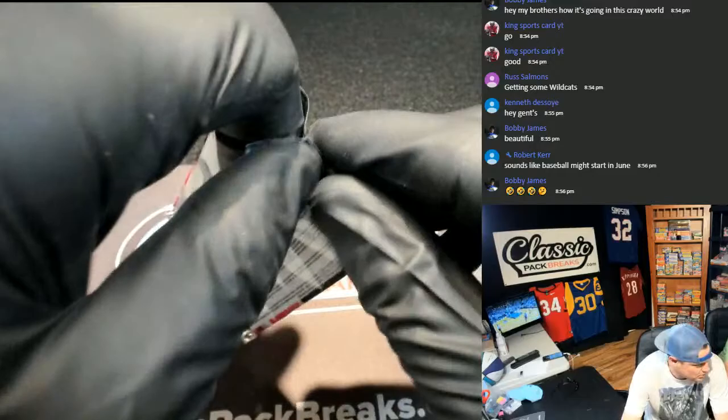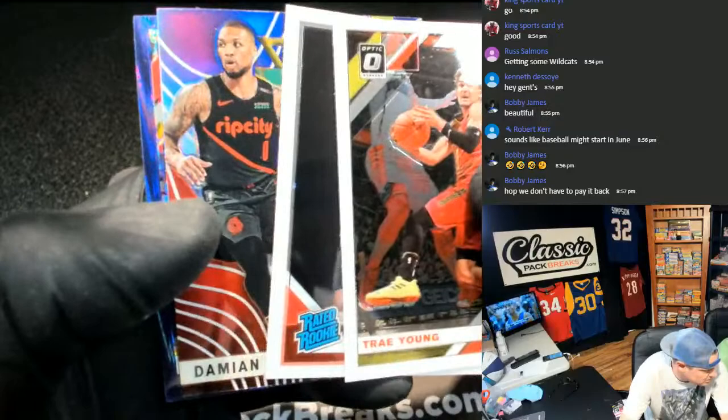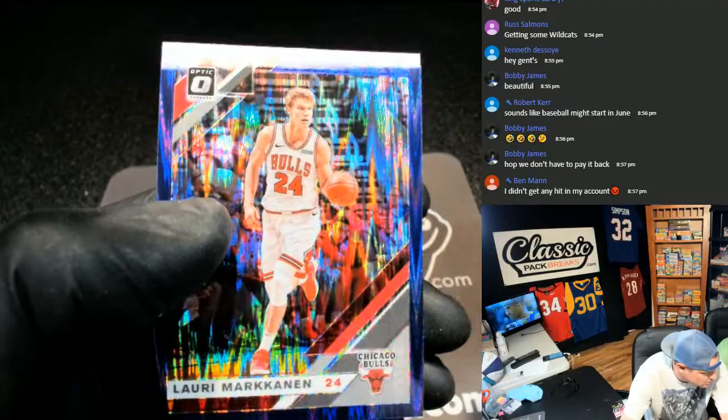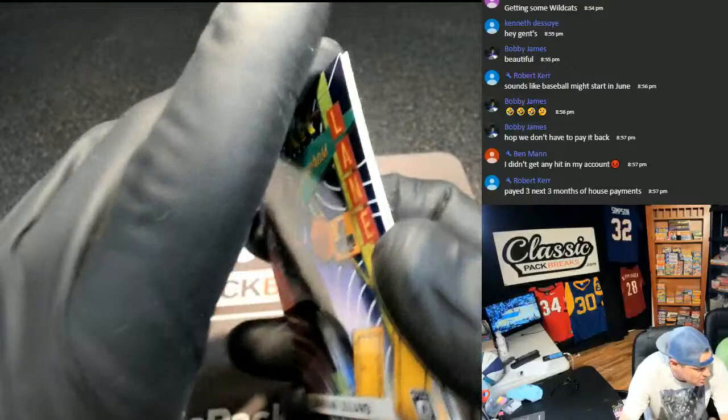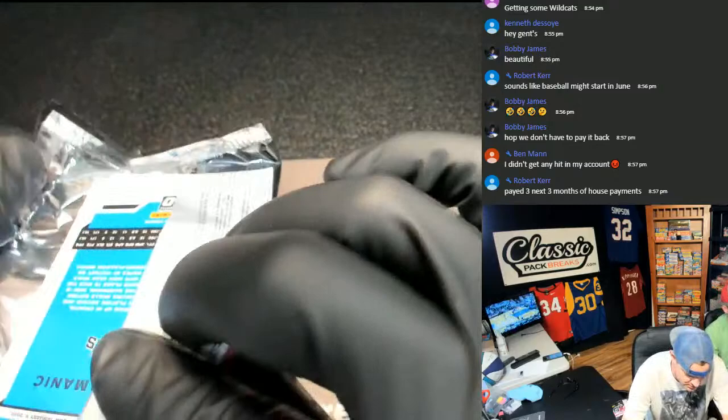Here comes, we're getting a Zion here for my man Russ. Here we go, buddy. Good luck. Trae Young. Now he's little. Yeah, right. Dame time. Here we go. And Lauri Markkanen. Nice. We know what that means, Ben. It'll be there in the morning, probably. Here we go. LBJ.